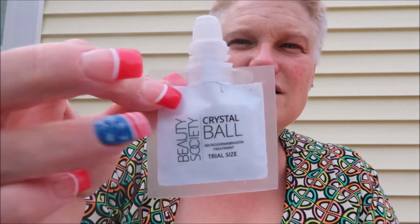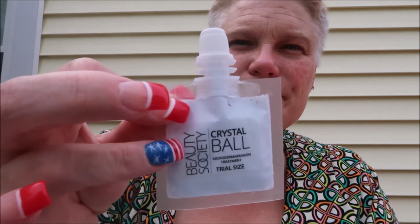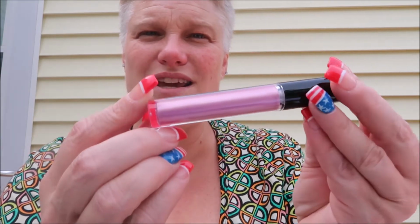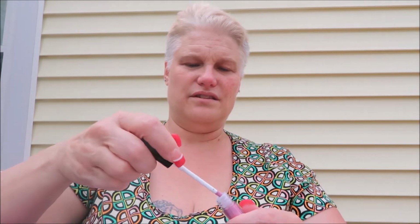You get Outer Glow. This is a trial size crystal ball. This is a great exfoliator, a couple of times a week. Alright, and what is this? Ooh, this is a pretty color. This is Far Out. I think this might be a new color. I'm going to have to read up on it. This is so pretty. Loving. I love lip glosses.